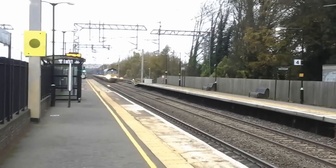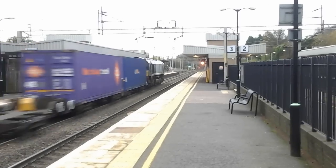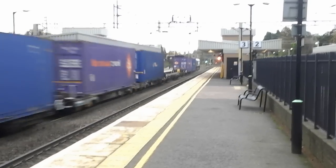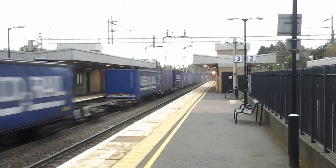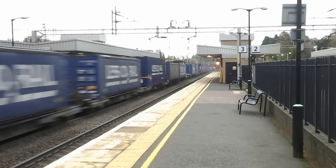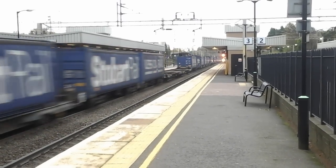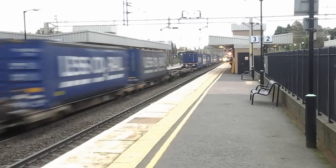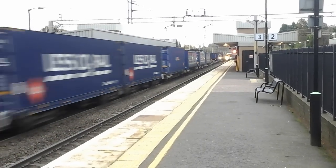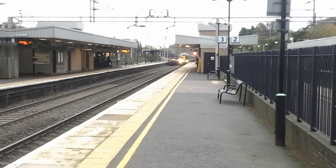Now we've got a DRS 66 about to pass by. Absolutely fantastic! That was absolutely fantastic there, thank you very much.